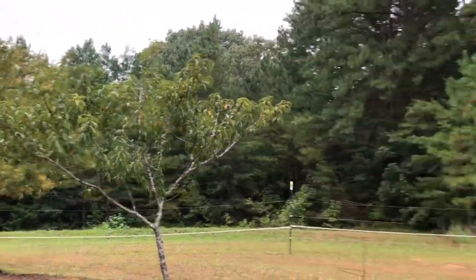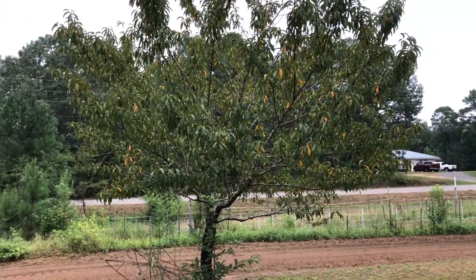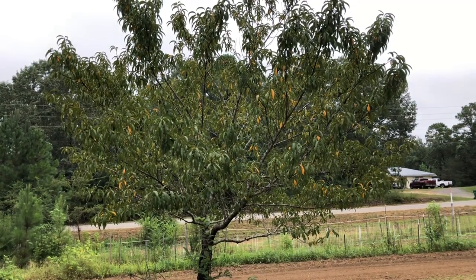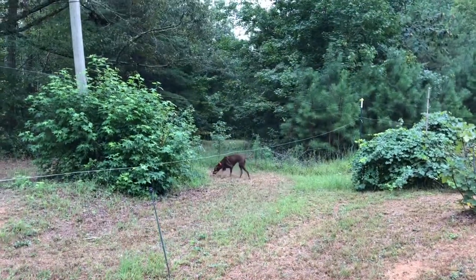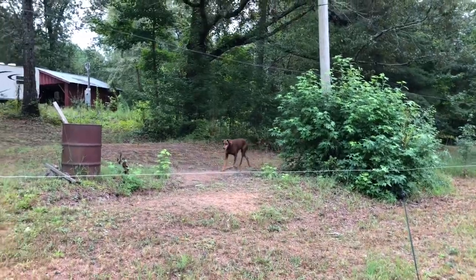These 4 trees are peach and nectarines. We actually did get some fruit on this big tree, but because I neglected it, everything was full of worms. So maybe next year. Come on, Justice, back to the house. Justice, come on. Good girl.